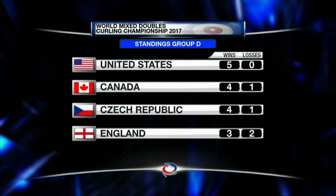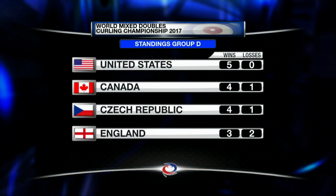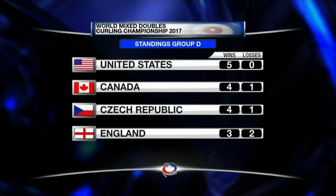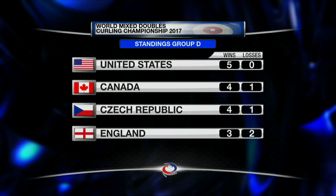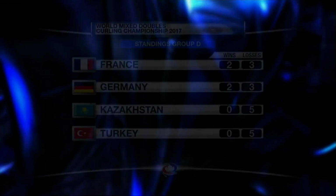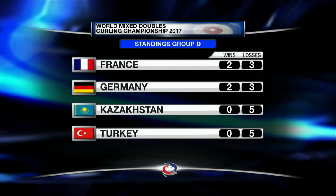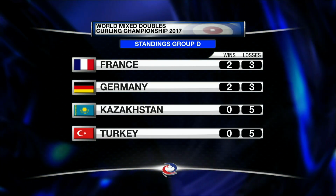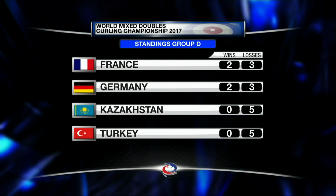United States unbeaten at 5-0, beating the Czech Republic yesterday. So they're together with Canada at 4-1. England at 3-2. In the bottom half, we have France at 2-3, Germany 2-3, and Kazakhstan and Turkey at 0-5.